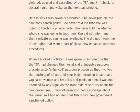Here is why I was sexually assaulted. She never told me the new body search policy. She never told me that she was going to touch my private parts. She never told me when or where she was going to touch me. She did not inform me that a private screening was available. She did not inform me of my rights that were part of these new enhanced pat-down procedures.